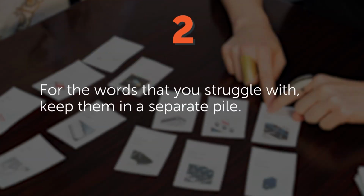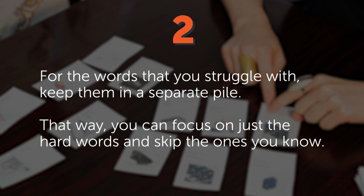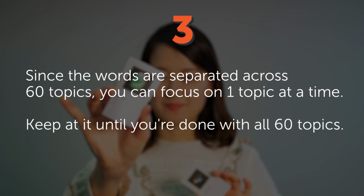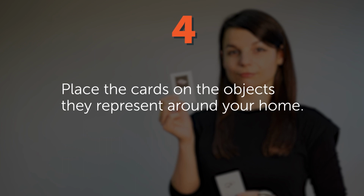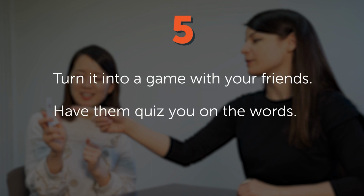2. For the words that you struggle with, keep them in a separate pile. That way, you can focus on just the hard words and skip the ones you know. 3. Since the words are separated across 60 topics, you can focus on one topic at a time and keep at it until you're done with all 60 topics. 4. Place the cards on the objects they represent around your home. Or 5. Turn it into a game with your friends. Have them quiz you on the words. Pick which way works best for you and learn with our visual flashcards.